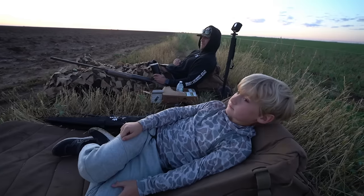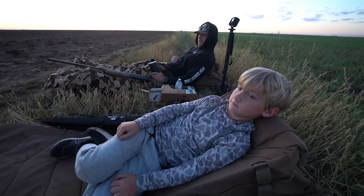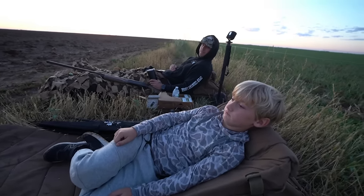We shot his .410 just now, and it was still a little bit too much boom. It kicked him pretty good. We even used 2.5-inch .410 shells, not the 3-inch, and Cole and I figured it wouldn't be too harsh on his little shoulder, but man, it nailed him pretty good just now.